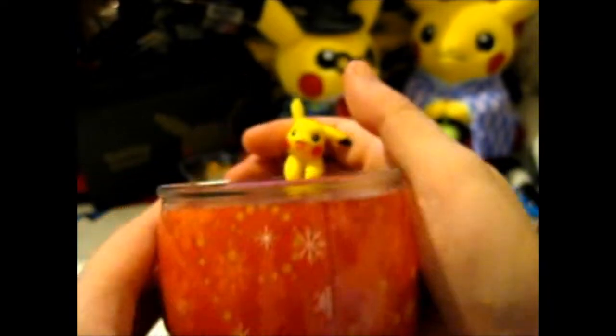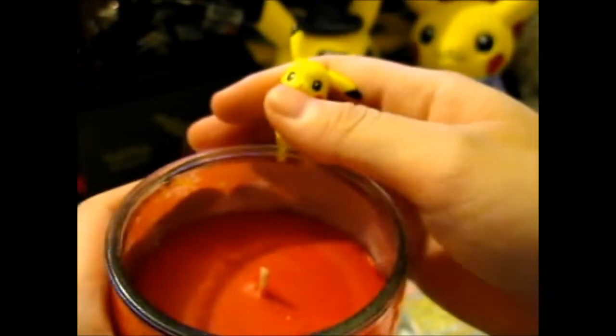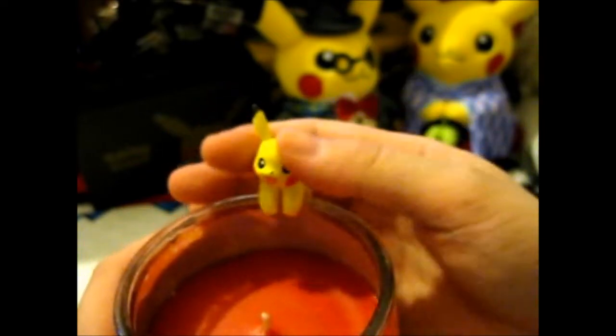I don't really light candles in my room because I'll set off the smoke alarm, but it smells even without me lighting it. So this one is the air freshener candle type thing. Anyway, yes, it kind of just lays on there. Okay, the stretcher. Yeah, that's pretty cool.